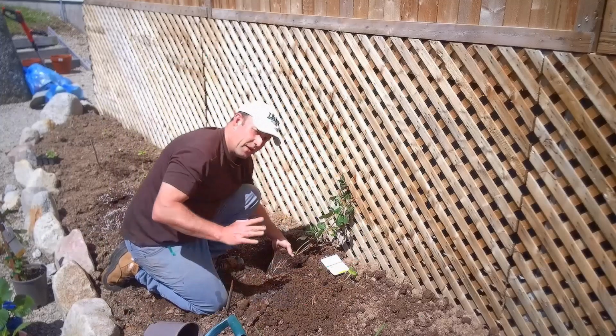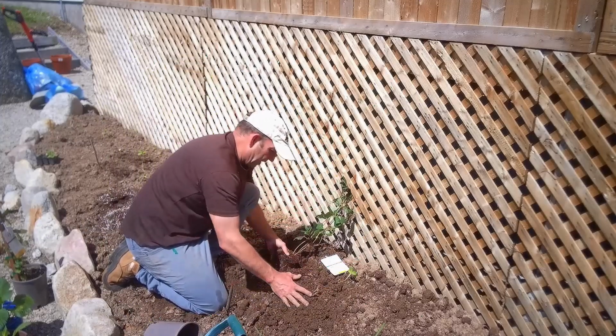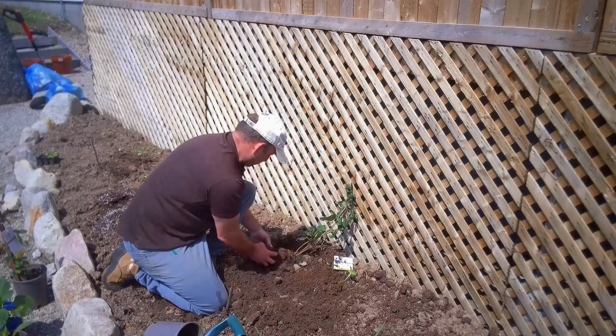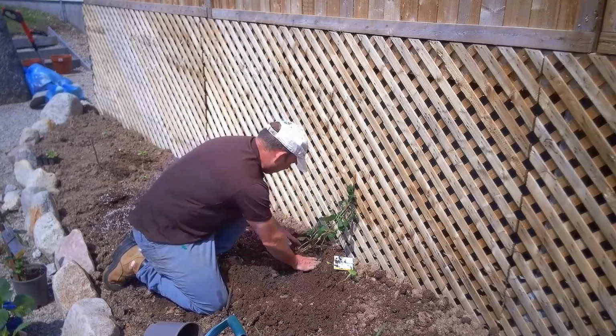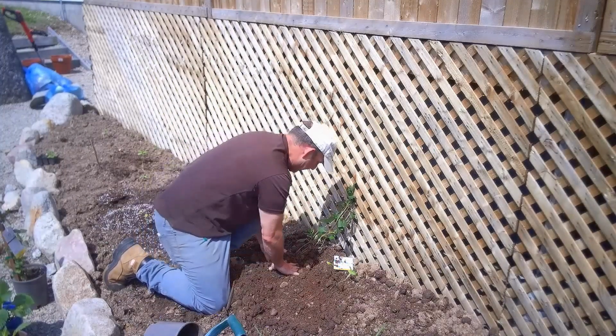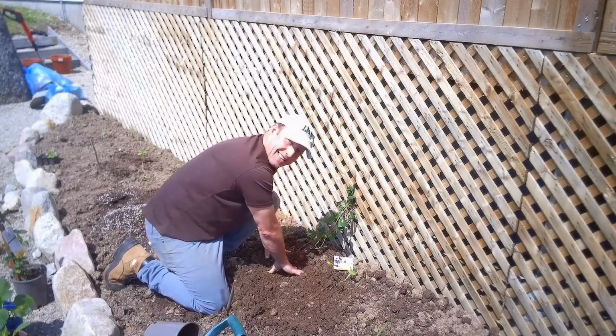So I'll put this in at a bit of an angle, so it's pointing that way anyway. Nicely firm it in, make sure there's no air pockets.